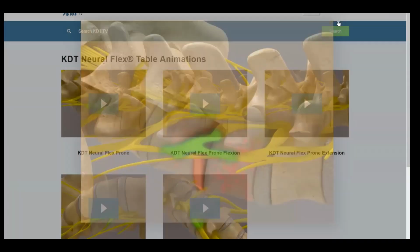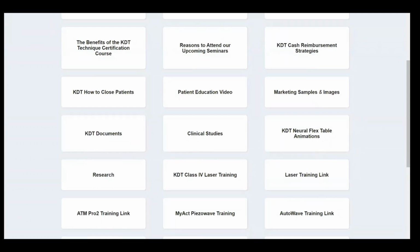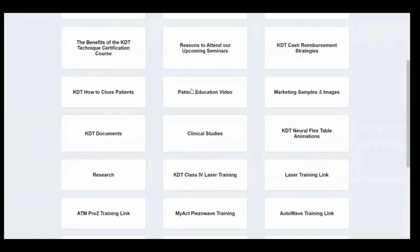So all these are anatomically correct. You got the cervical, supine, and prone. And there's write-ups on our Facebook page, so you can share them and how they work clinically, so you don't have to do that yourself.